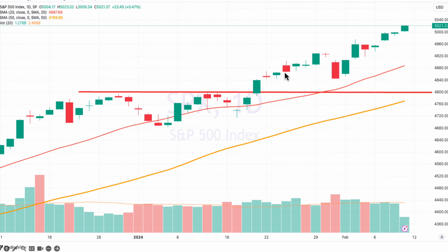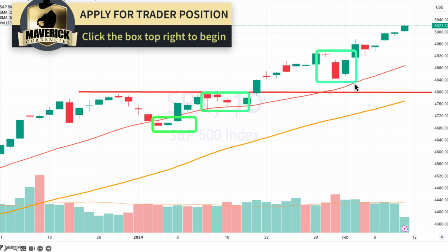Take a look at the S&P chart. We started off the year here. You can see that pretty much from here, we are just continuing to move higher. Some pullbacks in between, but those pullbacks have been just a buying opportunity. So right now you can see we are sitting at the highs of the day. It just continues to push higher.